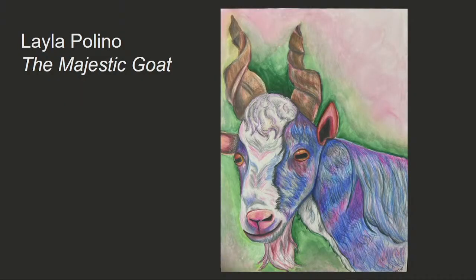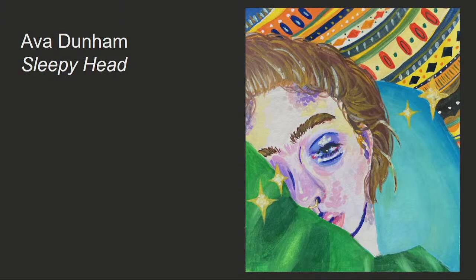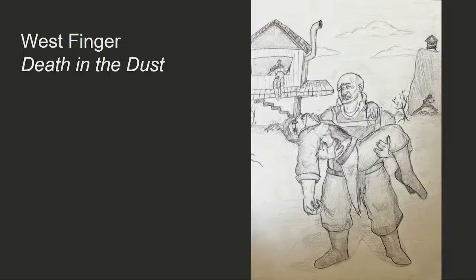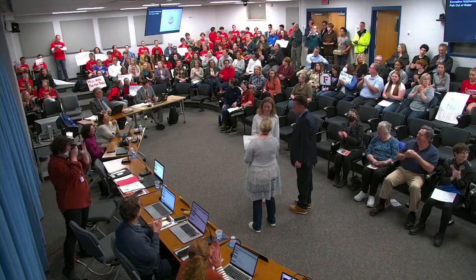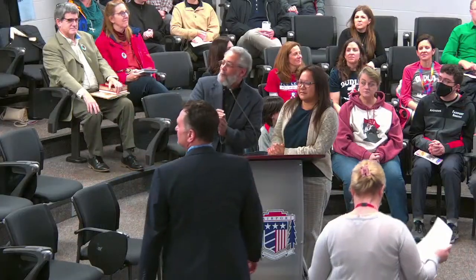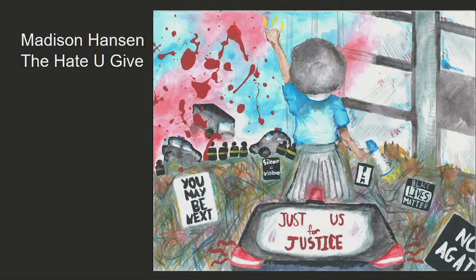Layla Polino submitted The Majestic Goat, which was a colored pencil. And again, Eva Dunham for Sleepyhead. And West Finger for Death in the Dust. Emmeline Olzacker, every time, Fish Out of Water. Emmeline's piece also won regionally and then went on to the state level. Also, same with Madison Hansen, The Hate You Give, also won.